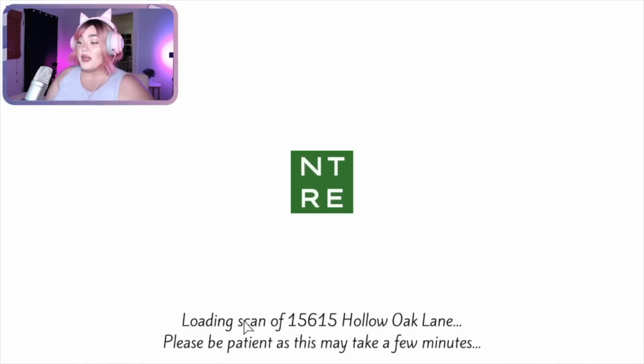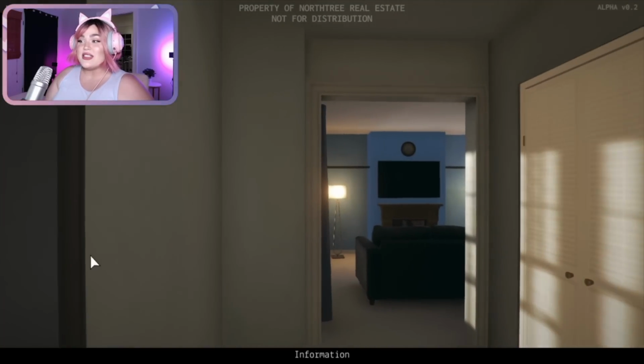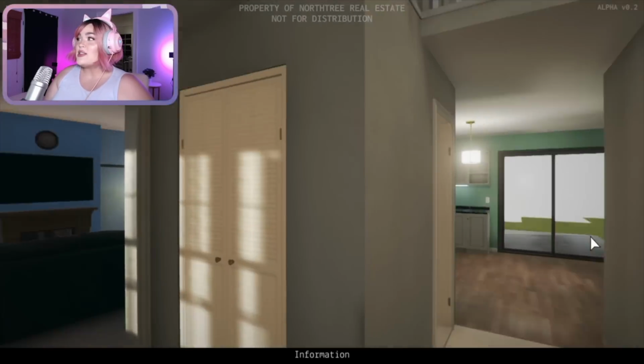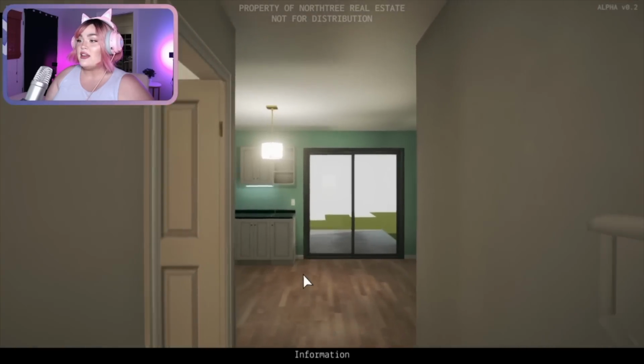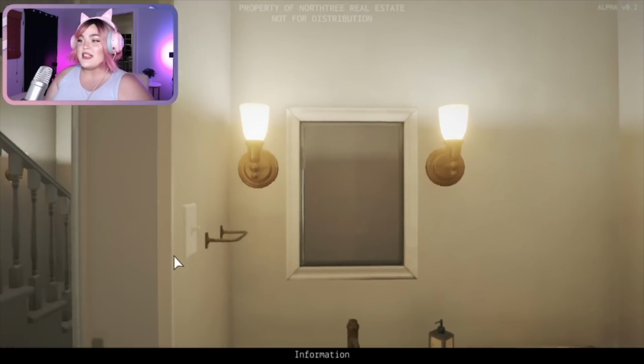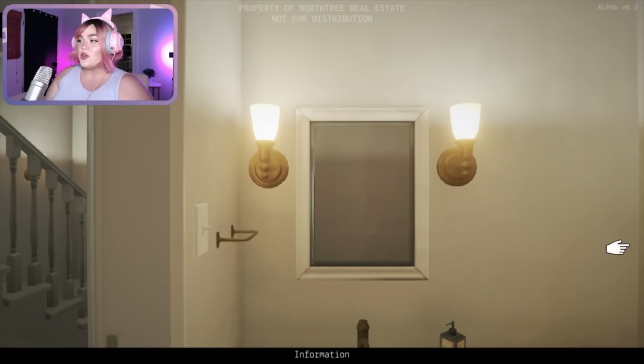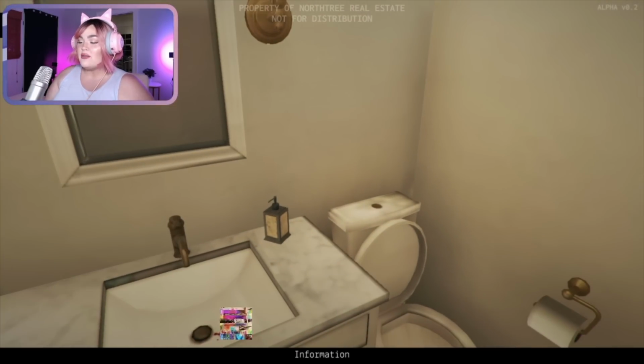All right, so we're loading a scan. Oh, here we are. This is the house. Okay, so we're currently in the entryway. And from what I remember of this game, there's kind of some subtle clues that something is not quite right.